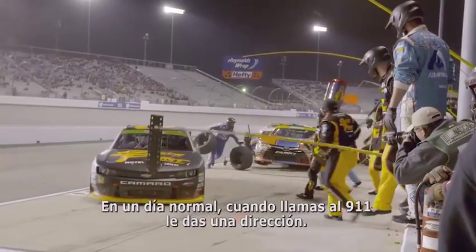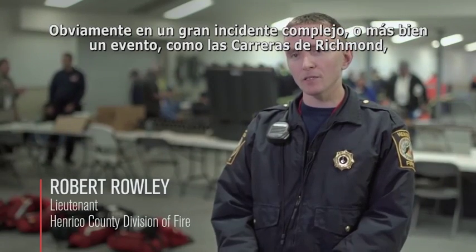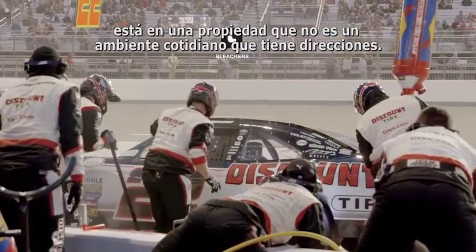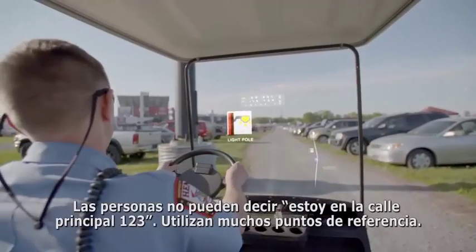On a normal day, when you call 911, you give an address. Well, of course, at a large, complex incident, or event rather, like the Richmond races, it's on a property that isn't your normal environment where you have addresses. So people can't say, I'm at 123 Main Street. They're using a lot of landmarks.